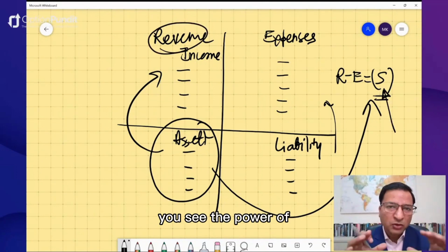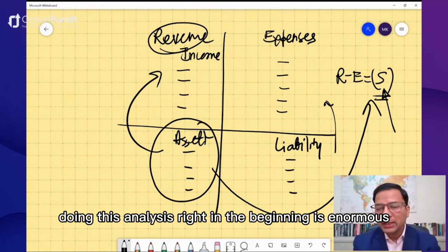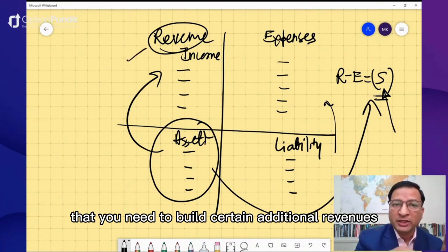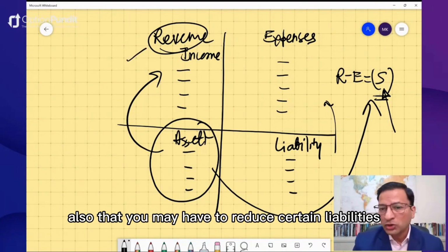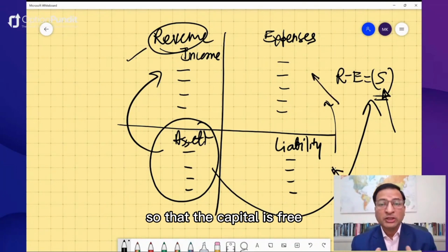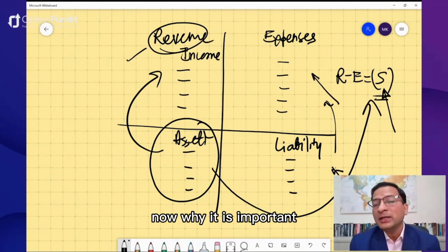You see, the power of doing this analysis right in the beginning is enormous, because it will open up your mind that you need to build certain additional revenues, and also that you may have to reduce certain liabilities or certain expenses so that the capital is free. Now, why is it important?